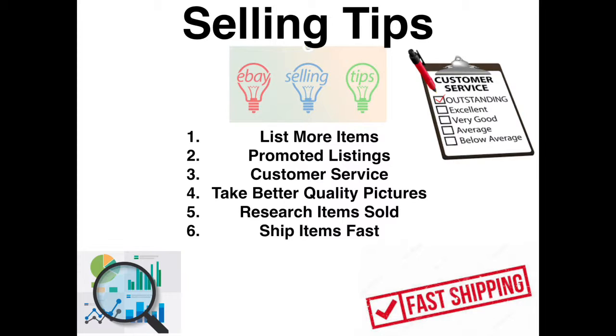So the third tip is to have great customer service. If somebody messages you about an item that they have a question about, I recommend you guys get to them as soon as possible, because the longer you go without responding to messages from customers, the more likely they're gonna just look at somebody else's item and make a purchase from them. So you want to make sure that you respond to messages and questions from customers in a timely manner.